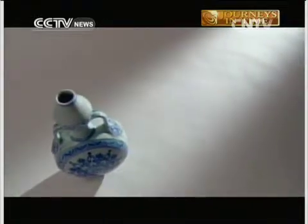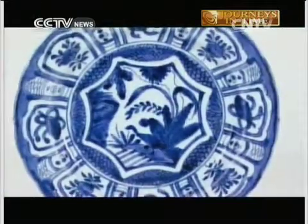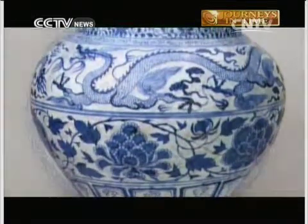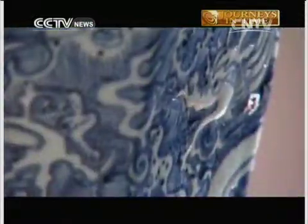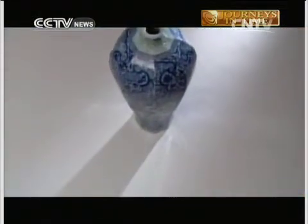At present, porcelain pieces made at the imperial kilns exclusively for the use of the imperial family are collected together in the Palace Museum. But besides these, there are also porcelain objects made in the Yuan and Ming dynasties created especially for exporting to overseas markets. And the most representative of all kinds of porcelain is, of course, blue and white porcelain.